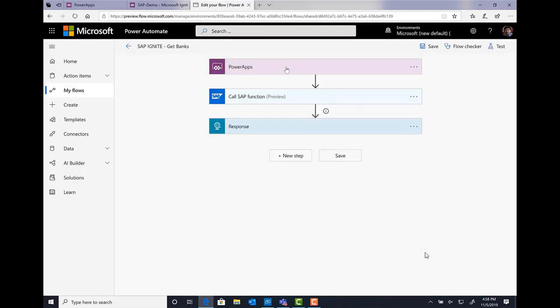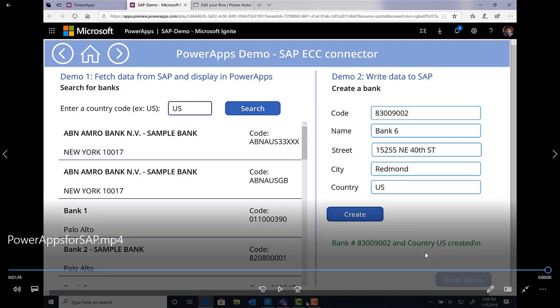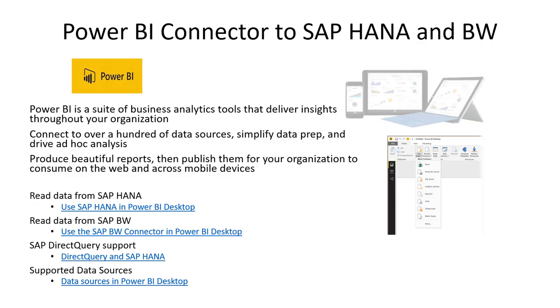But to see what happened, here's what's behind the scenes. There's Power Apps calling an SAP function, and it's getting a response. Okay, and this is all possible by using the integration capabilities between SAP and Microsoft Azure technologies. So let's move on to the next connector.